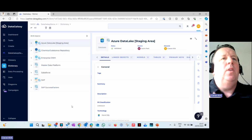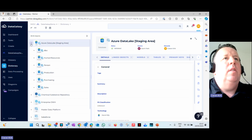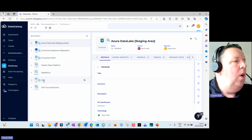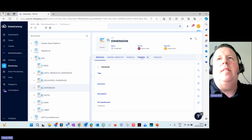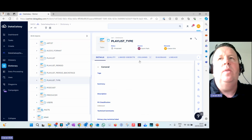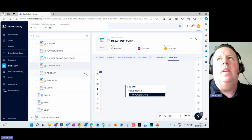So again, you can see here in our other workflow, which is our demo system, we've got Azure Data Lake, Snowflake, Salesforce, SAP, all these different data sources that we can then drill into, look at the information, and start seeing what tables are linked to, how that data is being used, how it's being created, and where it's coming from. And again, if you need to, you can create your links and your information.